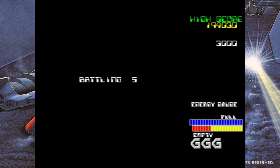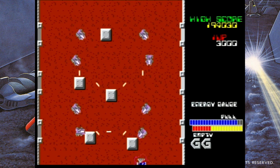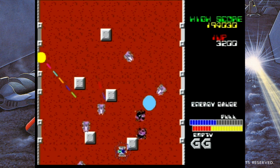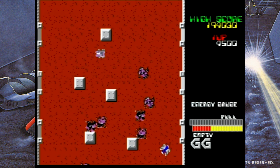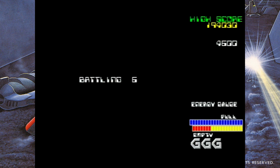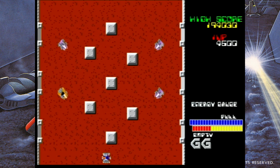Each round, or battling as is referred to in this game, begins with the voice command of "Get ready." All tanks are set in motion to destroy you. You must react quickly to avoid being blasted. In open areas, I activate the shield at the start of the battling. Take advantage of the block layouts to protect yourself from enemy fire.